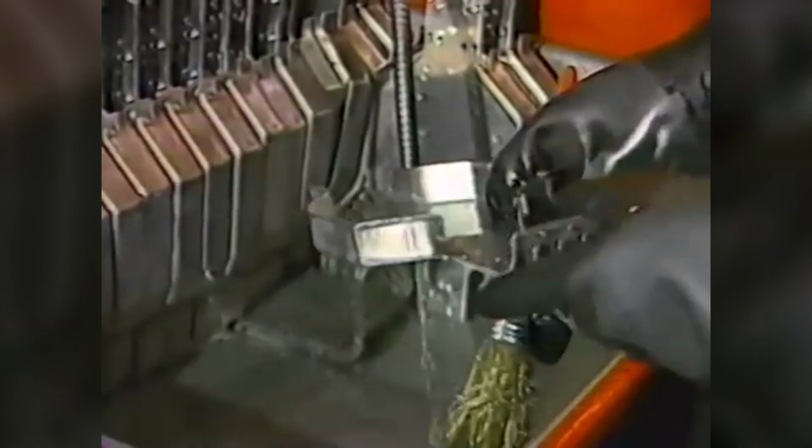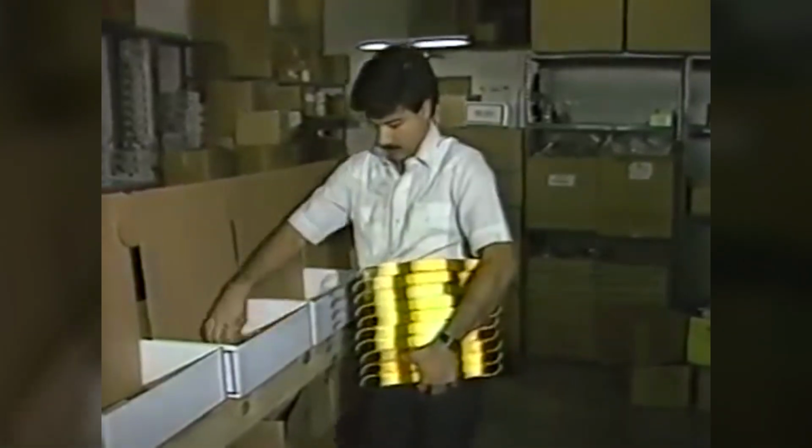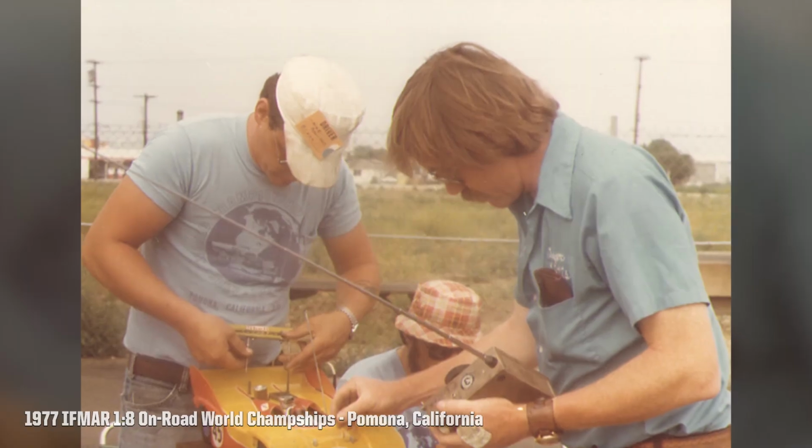Due to such a high demand for the two-wheel drive, as well as a gentleman's agreement with Japanese manufacturer Yokomo, Team Associated decided not to release a four-wheel drive version of the RC10. Oh, well, it went back to the very early days of 8-scale on-road racing.